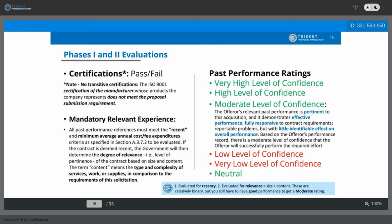As it relates to mandatory relevant experience, so what we're looking at here, right, the past performances must meet the recency criteria, which we expect to be updated and calibrated based on the final RFP release date / due date. And then the degree of relevance. So this comes back to those functional categories, right? Where does your project align, and can you show that it was related to some of those sub areas for the functional categories? And they're defining relevance here as being a combination of relevant in size and in content.